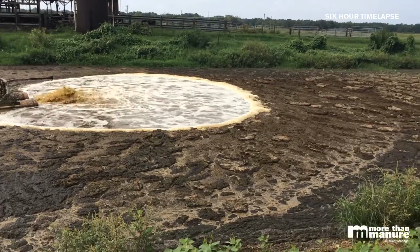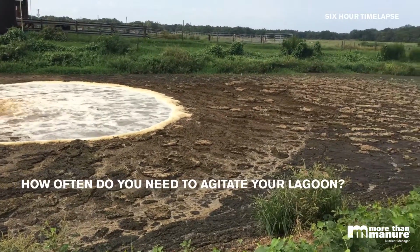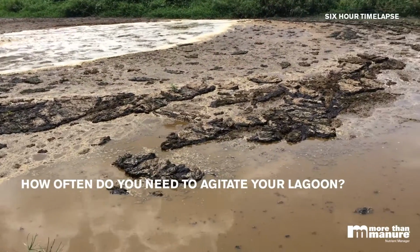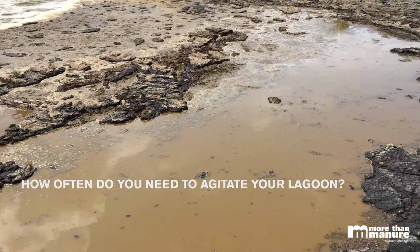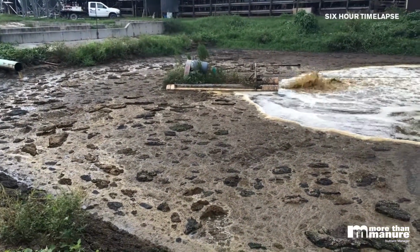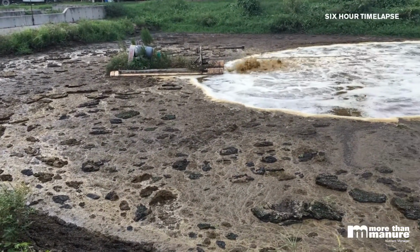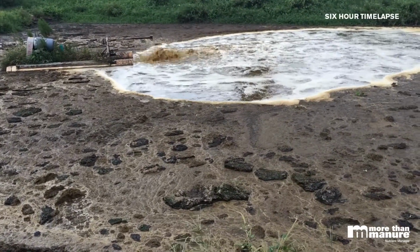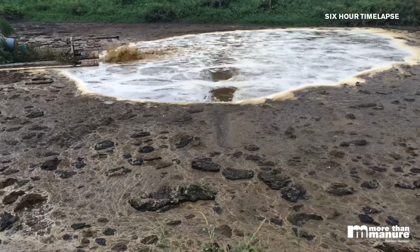If we weren't using the MTM, we'd probably have to get in there every 3 to 4 weeks with the agitator and keep things stirred up. We haven't run the agitator for, I don't know, 4 or 5 months now. All winter long we haven't run it. But we were getting a little crusting here recently, and so we stirred it up. And as we get more and more of our summer rainfalls and the material's a little more dilute, then we shouldn't have to touch it again for several more months.